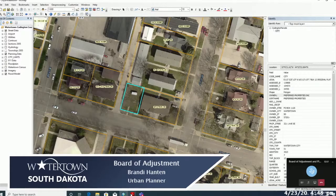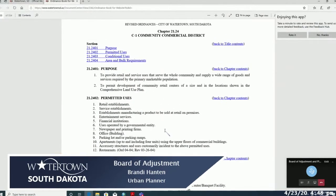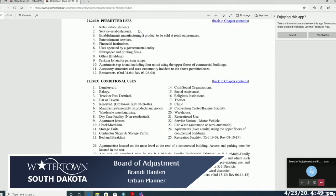Jill, do you still have up the C1 district and the permitted uses? Here is the C1 permitted uses, and here are the conditional uses. And for those permitted uses, as long as they met the overlay district requirements.